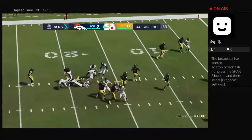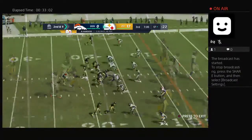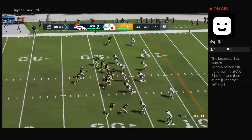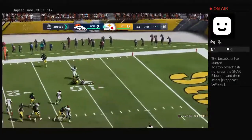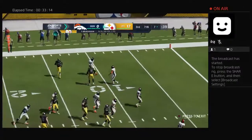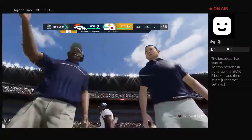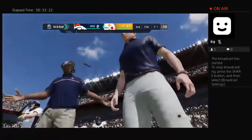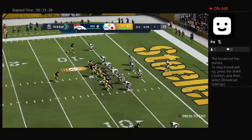From the shotgun now, here's an inside give. And he'll get this one down to about the 17. Just a yard on the first down carry, so it's 2nd and 9. A gain of a yard. Brings up 2nd and 9. At the Broncos. That is caught at the 7. And the Steelers are going to have a 1st and goal as he'll be taken down at the 7-yard line. 7 catches for him now, and this last one, a 1st down. 1st and goal at the 7-yard line.